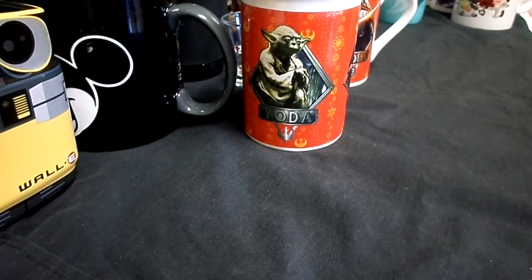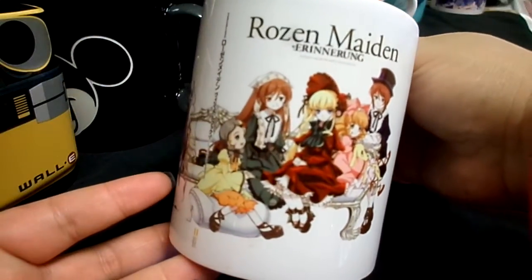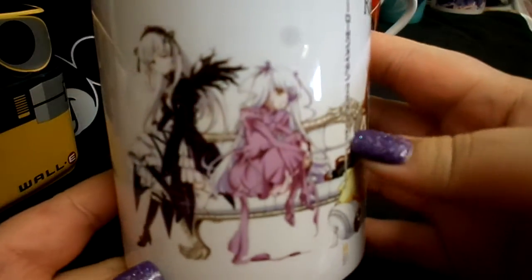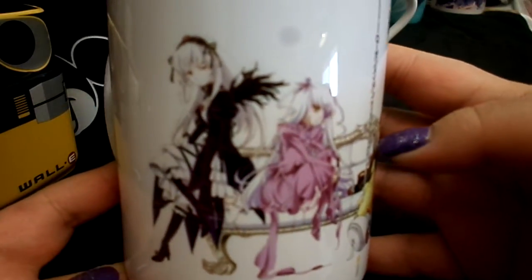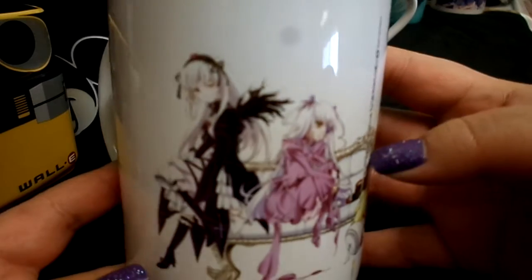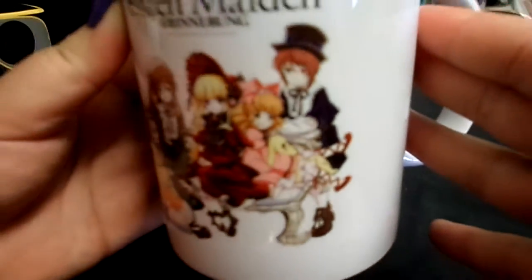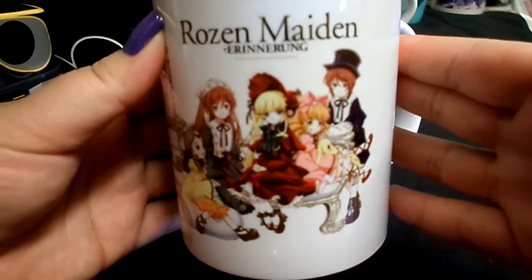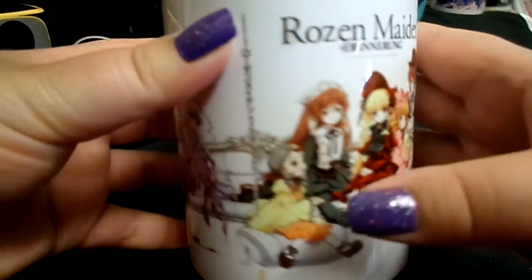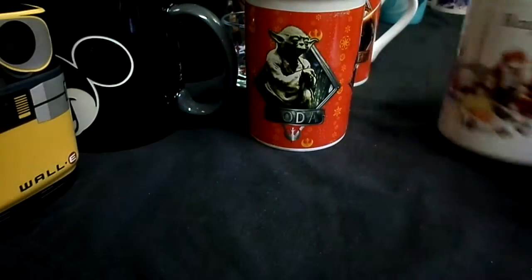Okay, now I'm gonna grab my anime mugs. Let's start off with Rozen Maiden. This is gorgeous. Now, how I like to select my anime mugs, I like to have pretty much all the characters on the mug. Unless it's a specific character I really like, I just like seeing all of the cast on the mugs. So this was just too cute to pass up. I'm trying for you guys to see it, but this camera, I'm telling you. I hope you guys can see that. But this mug is just gorgeous and I love it. So that's the first anime mug.